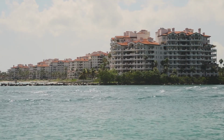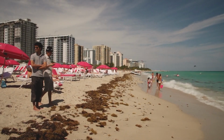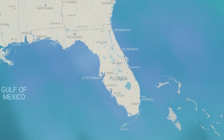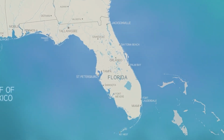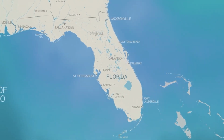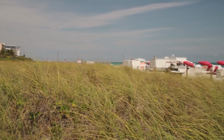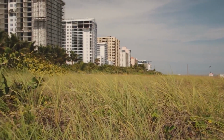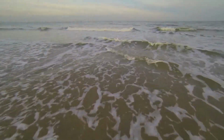Miami is the world's most threatened coastal city when it comes to assets exposed to coastal flooding and sea level rise. Florida, bordered by both the Atlantic Ocean and the Gulf of Mexico, has 1,200 miles of coastline, and 4,500 miles of estuaries and bays. Here, nearly 1.5 million properties, with an estimated replacement value of $386 billion, are at risk from storm surge alone.